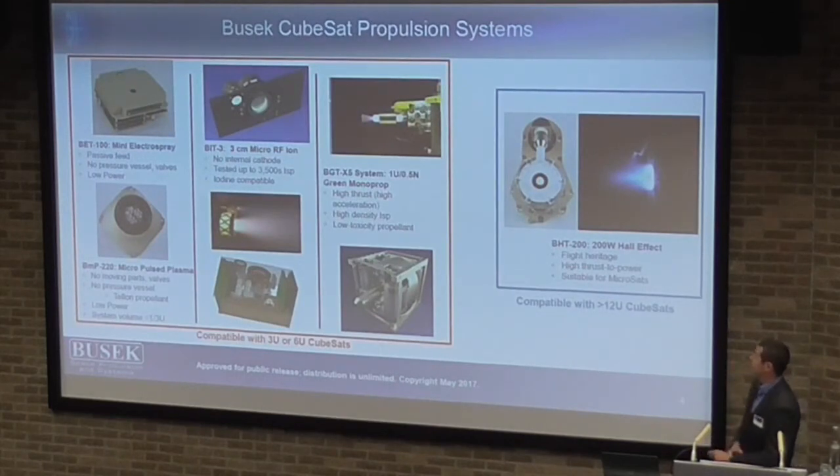So in terms of CubeSat propulsion, we have a number of different systems covering different needs, different applications. The BIT-3, which I'm going to make it show and tell a little bit. This is the BIT-3 RF ion engine. It can run on iodine or on xenon, and I'll talk about it in quite a bit of detail.